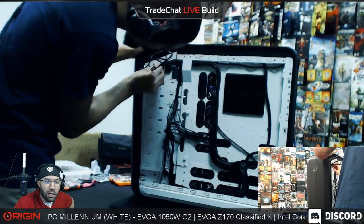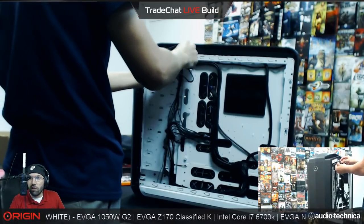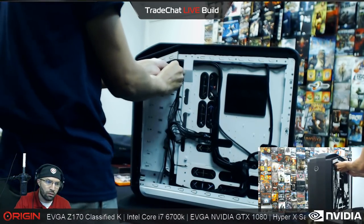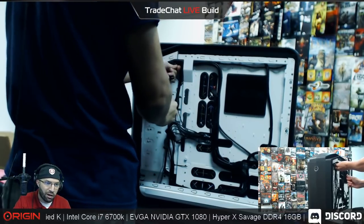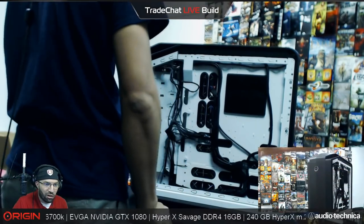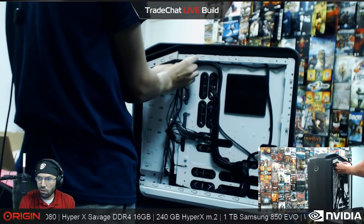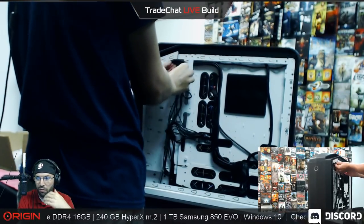Looks like we're finishing up. Your PC is almost ready, TradeChat. I think we're just putting in the final fans right now, John, right? Yeah, final fans and then a little bit more tidying. Can you change the color on the logo of the case to match the rest of the system colors? Absolutely, yes. With our new case rev, we have an LED on the O logo, so it matches whatever the case colors are.